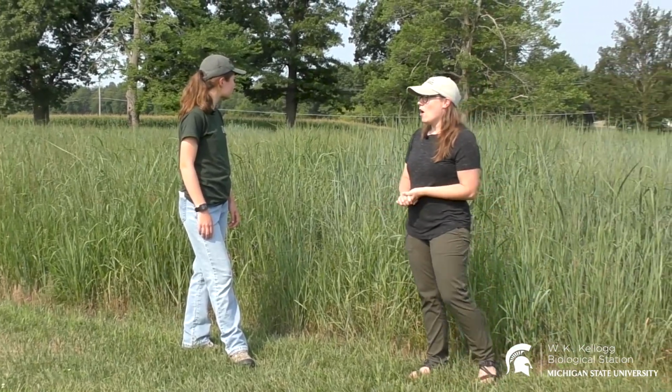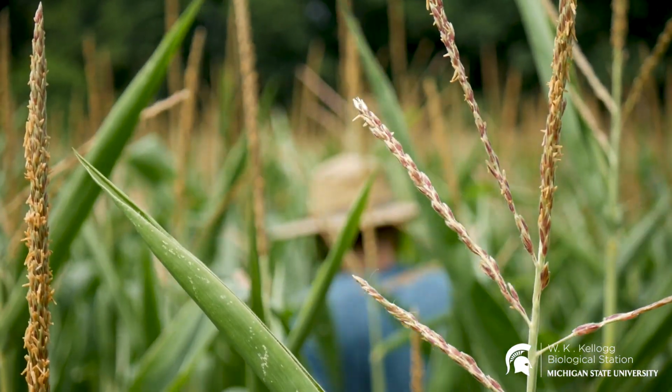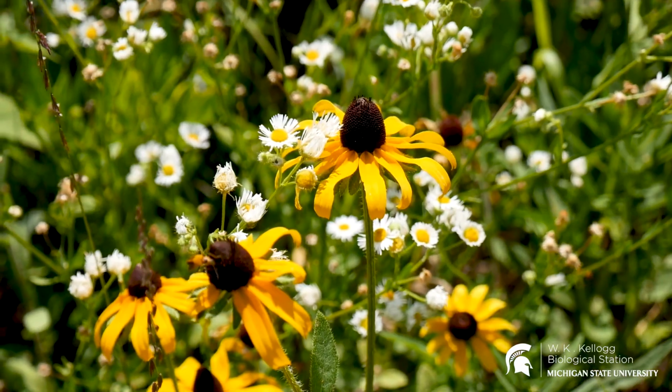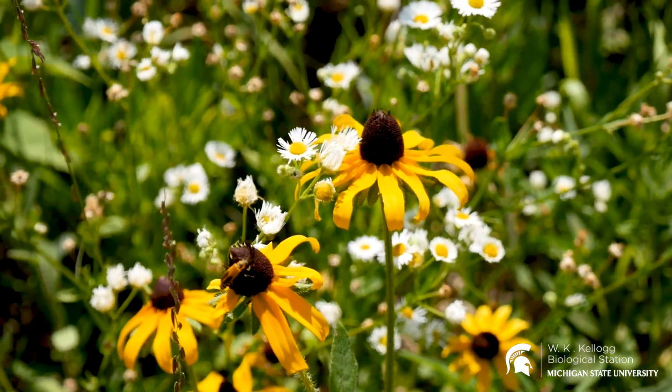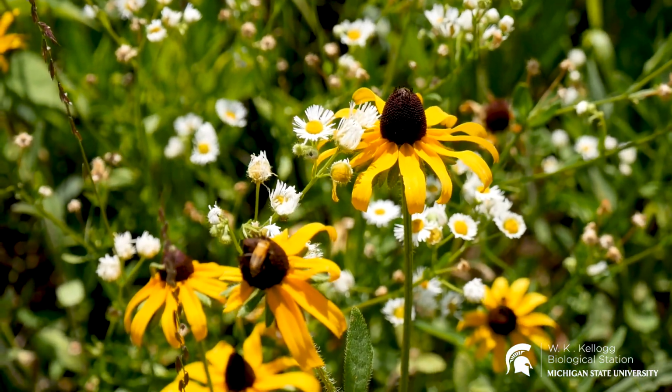And thinking about all the disturbance that we use to plant annual crops such as corn, that can lose a lot of that soil carbon. So thinking about the role of these perennial crops and maybe how we can incorporate them into our everyday farming systems is something that I've been exploring quite a bit more.